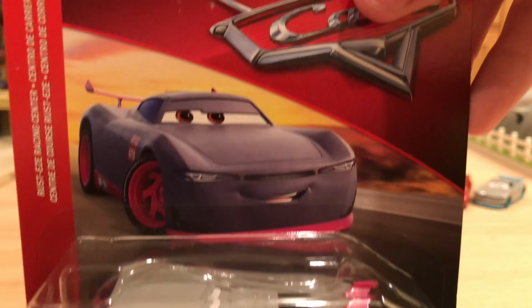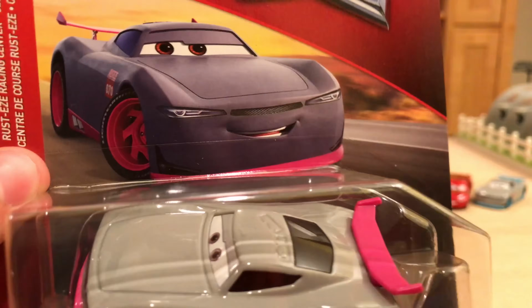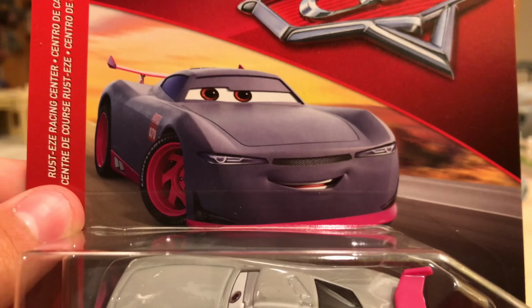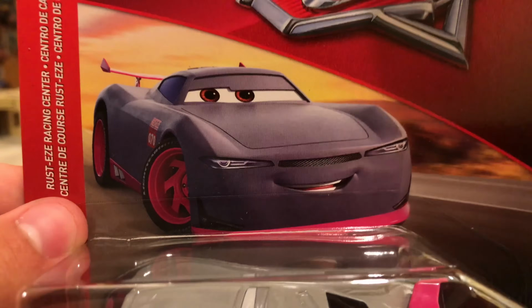Although you may not think Shri here is as exciting, I think he is. He's pretty cool. I like the pink accents to him. So without any further ado, let's just get right into the review.